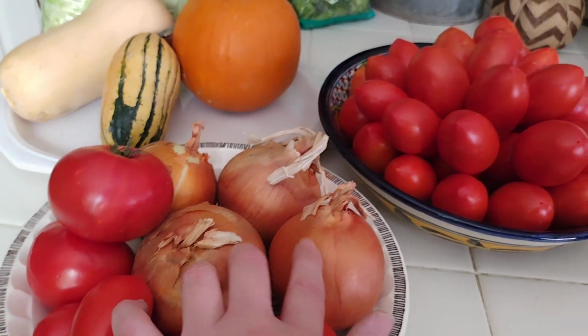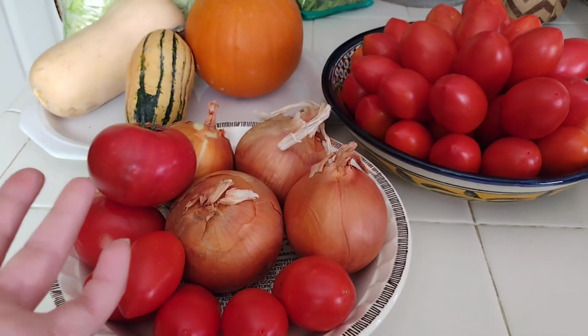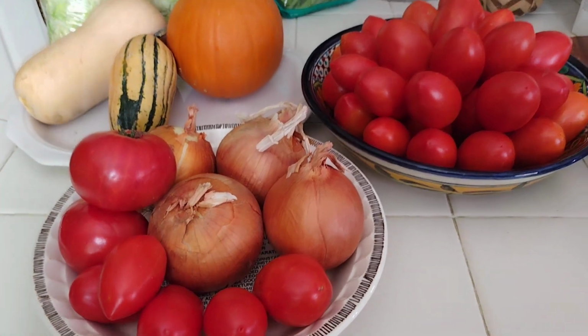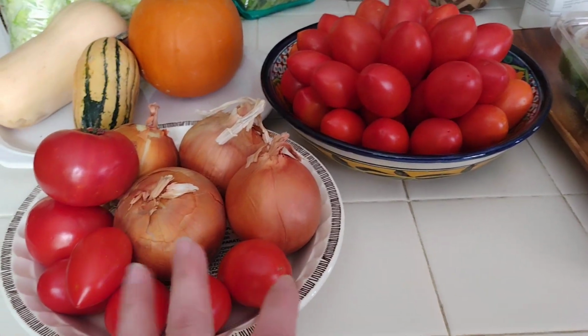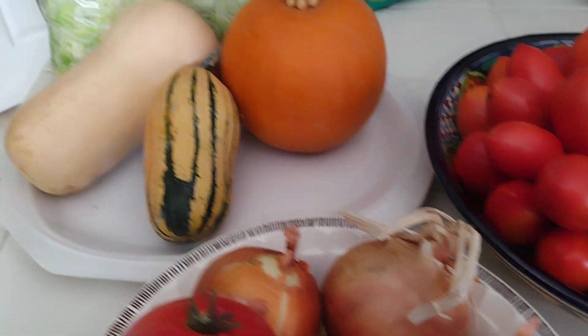So pico de gallo, some sauces, some fresh. These for my pico de gallo, fresh for sandwiches, soups, maybe pickles. But I think I do have some onions from last week, so we might do pickles. I did give some onions to my friend too, and she enjoyed them. So she might want a couple, maybe, who knows?